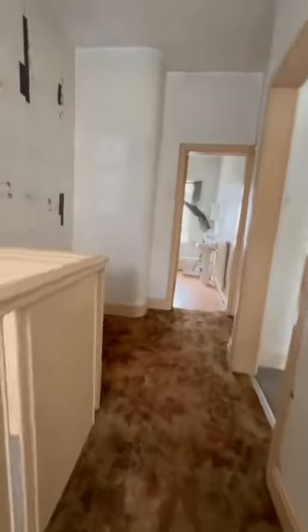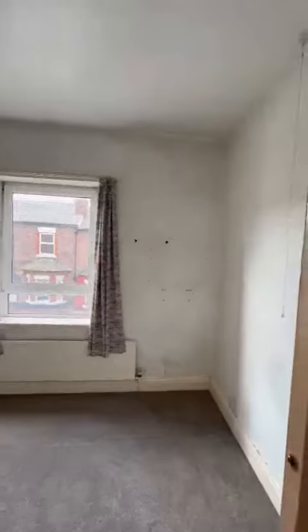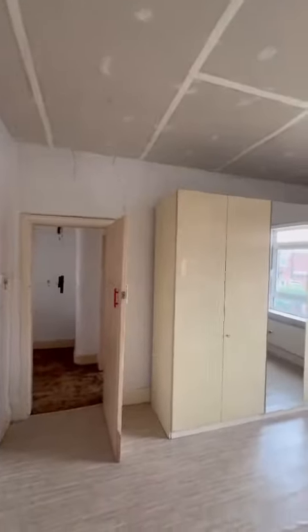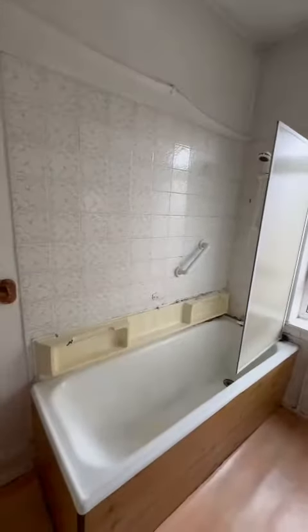A nice big landing up here. And then two double bedrooms. One at the front here. And then another to the rear of the property. Then finally, a good sized bathroom. And the water tank through here as well.